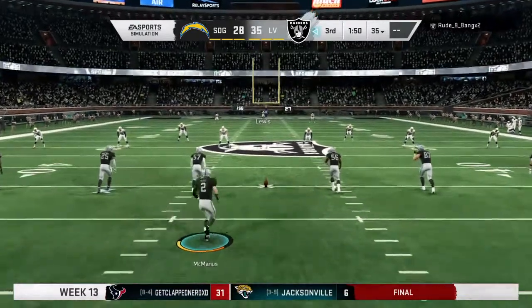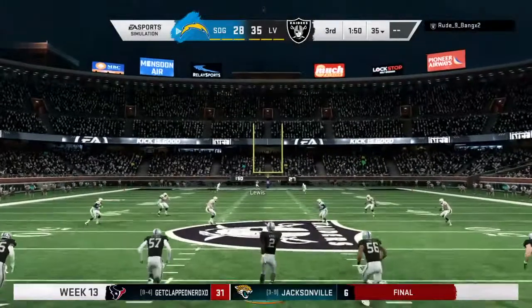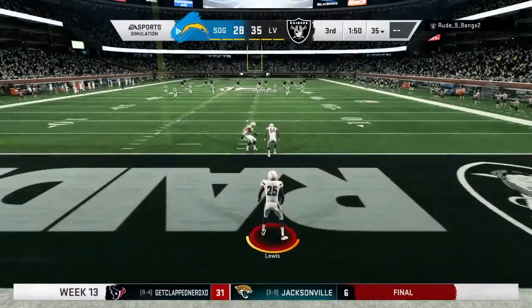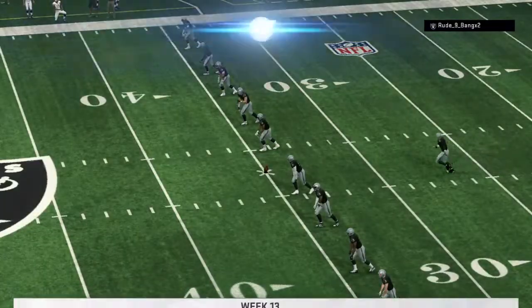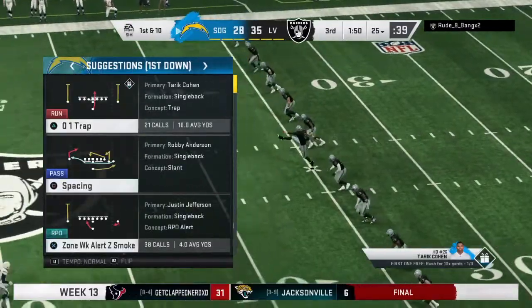After the touchdown, here's McManus now to kick it away. And they will not get a chance to return this one as it's through the end zone for a touchback.